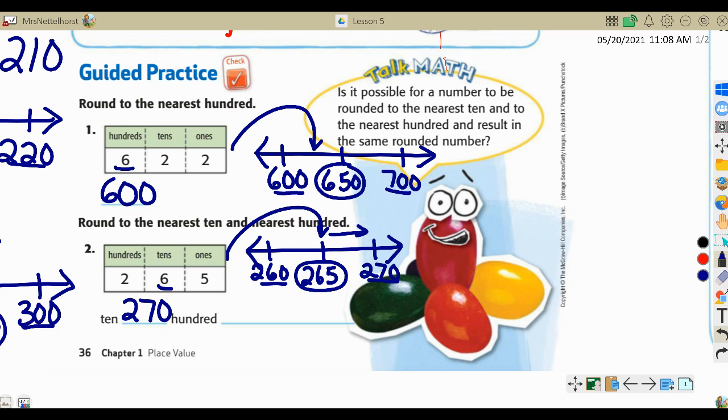Okay, switching colors. I'll use green, that'll work. Well, I have a green, are those jelly beans? I think they're jelly beans. It looks sort of like a watermelon.